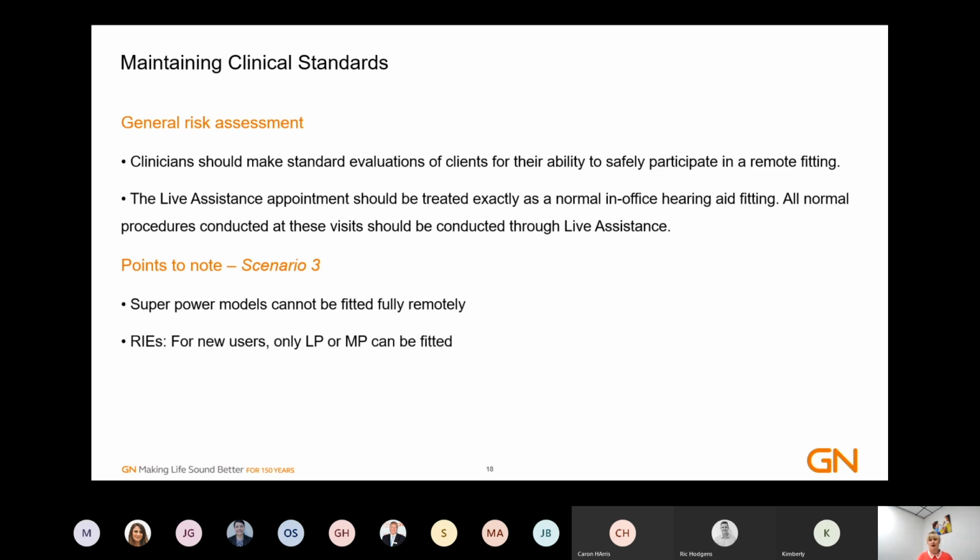Scenario 3 is only appropriate for RIE devices. So if it's a brand new user who has a more mild and moderate suspected hearing loss that would fit into a lower medium power receiver, then this will be the perfect type of client for doing the entire process remotely. If there's someone, again, that we suspect will need a high power and ultra power receiver, again, we need to do that first assessment face-to-face before we could do the fitting or anything else remotely. And the same also applies for BTEs with thin tube. So it has to be a BTE with standard ear mold tubing for us to be able to utilise the in situ for the first assessment.